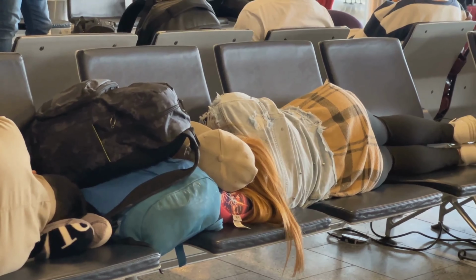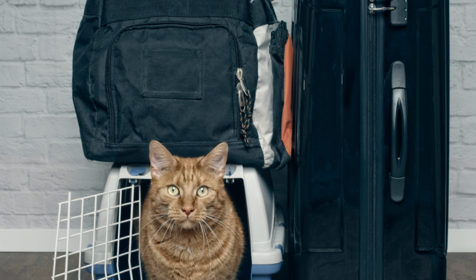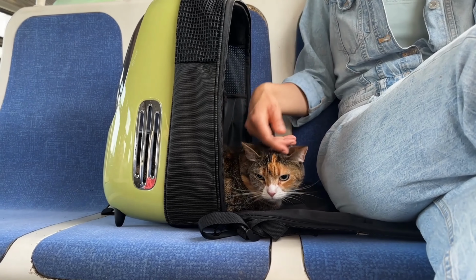Let's face it, travel can be stressful, even for us humans. Now imagine how your cat must feel. But don't worry, there are plenty of ways to help your feline friend chill out and enjoy the ride.